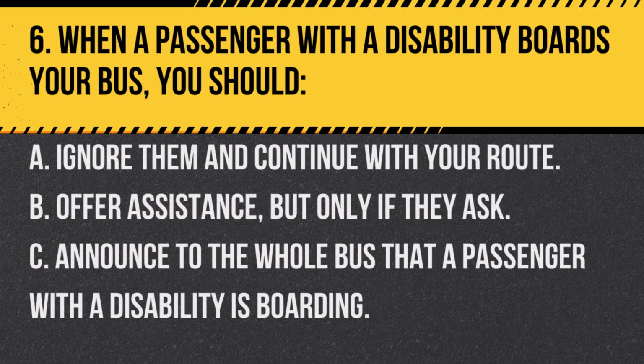Question 6. When a passenger with a disability boards your bus, you should: A. Ignore them and continue with your route. B. Offer assistance, but only if they ask. C. Announce to the whole bus that a passenger with a disability is boarding. Answer: B. Offer assistance, but only if they ask.